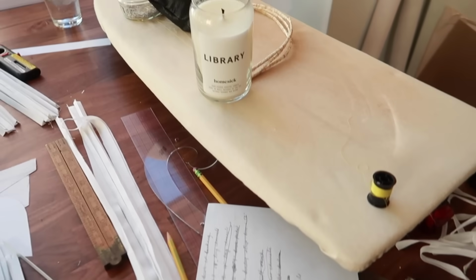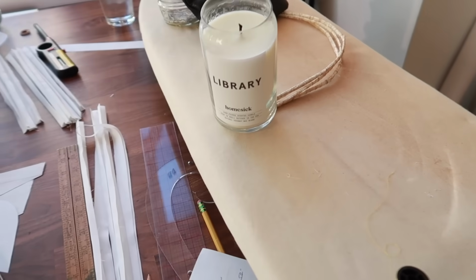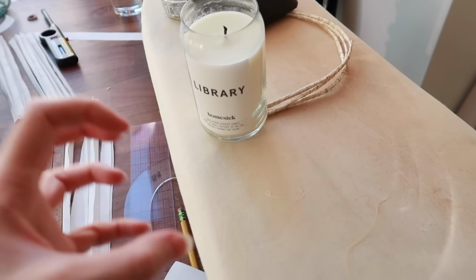Meanwhile, I have the rails, I've just sort of shaped them like that, and I'm going to leave them there overnight so that maybe they have a little bit nicer of a curved shape.